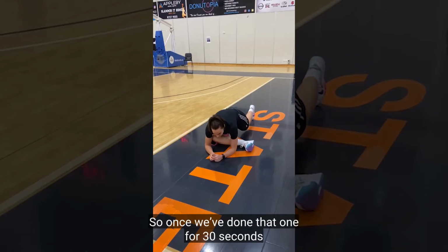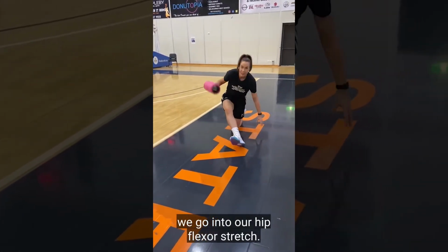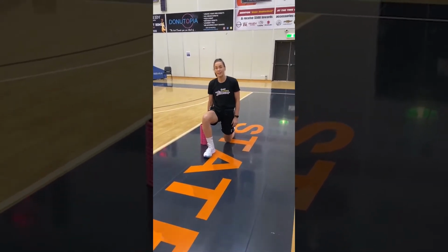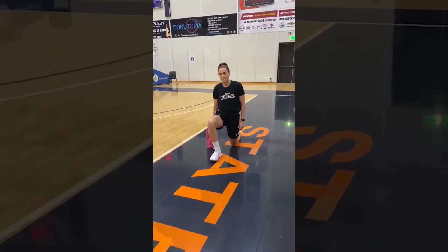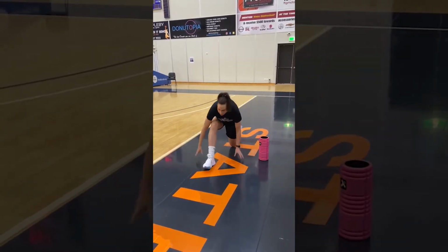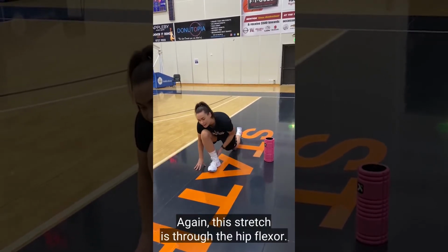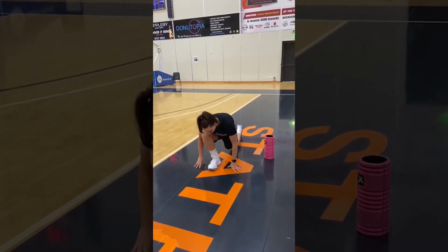So once we've done that one for 30 seconds, we go into our hip flexor stretch, keep the roller for balance, stretching all through the front of the hip flexor. This should get your quad as well. The last one that we do, all the way through the front foot and really lean over. Again, this stretches through the hip flexor. It gets my front calf as well.